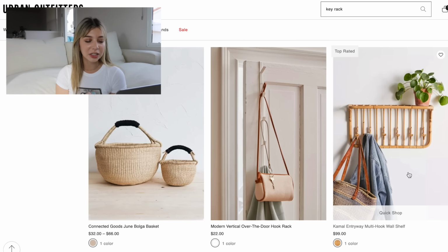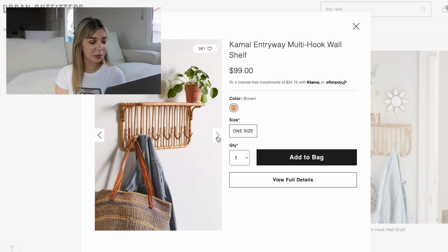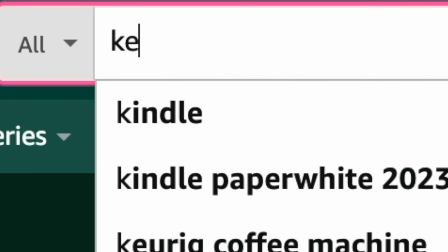This one is actually perfect. I love the brown. I love the wood. This looks so nice. The wood is perfect. As I said, I love wooden furniture, so this will match. It's $99, so I'm gonna add it to my bag. Let's look on Amazon really quick.